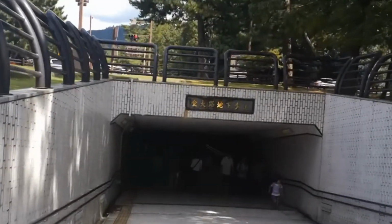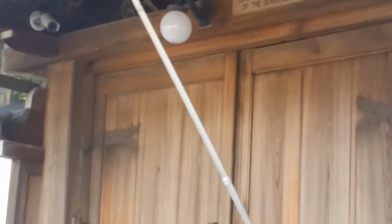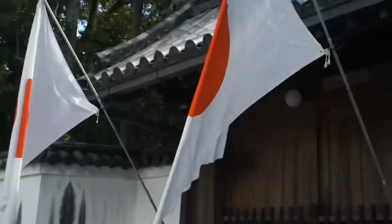So we're gonna head to some awesome gardens now. We're gonna go look at some gardens. And this is my botanist friend here. And so she's gonna be really psyched about the garden. Oh yeah. We must go into the depths of hell to get to our location. This is the official residence of the governor. Nice. This is a good place to live, sir.